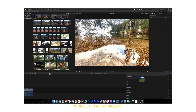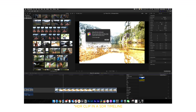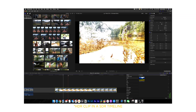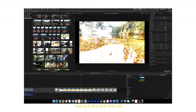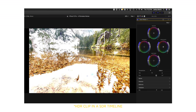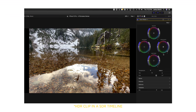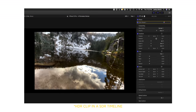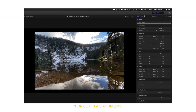What I mean by that, if you have an HDR file and you drop it into your standard timeline, of course, this is not the proper way. You would want to have an HDR timeline, but in this case, I just dropped it in. It looks extremely bad. It looks overexposed, and that's fine. Don't worry, because when you go to your color control in Final Cut Pro, you just bring the highlights down and you're back to normal, sort of. You still have to watch your highlights because, again, you're shooting on an iPhone, much smaller sensor, but you do have that control where you can bring back all the information and it looks really good.